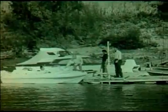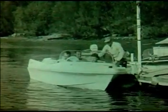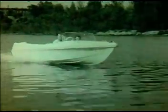Another 15-foot beauty is the Cutter Como. Seating 4 to 6 passengers, the Como's convenient walk-through rear seat and its abundance of open utility space make it an all-purpose craft. Designed and built to accommodate outboards up to 70 horsepower, the Como is an ideal family runabout.